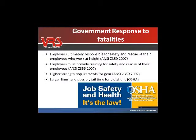And lastly, many of these companies that erect towers are very large companies, and some of the fines, quite frankly, that were levied even for willful negligence that resulted in death were laughable, a few $1,000s.